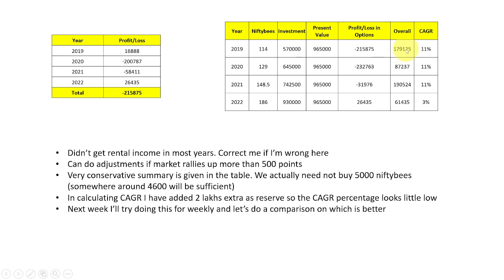That turned out to be a CAGR, that is compound annual growth return per year, of 11%. This is very good considering our FDs or RDs, but compared to a few mutual funds and other good investments, this is not a very good investment. But if you stick to it for several years, this might turn out to be 15 or 20%. If so, then it is good. But right now I cannot commit to that because I have not seen that.